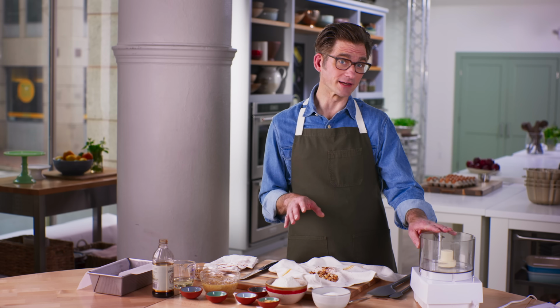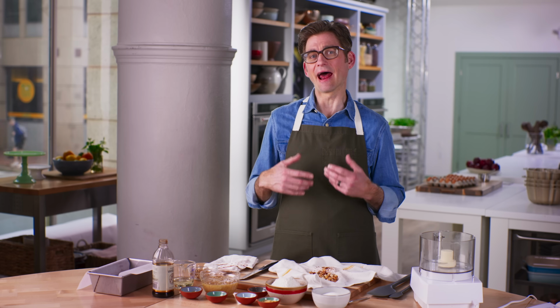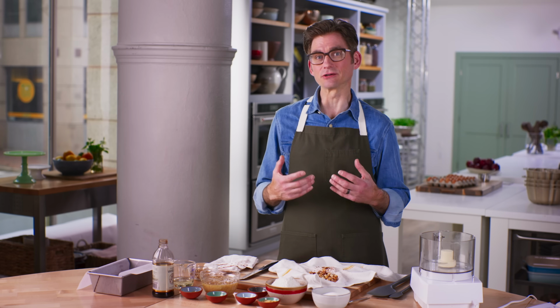So now we're going to go ahead and make the batter. Now we're going to use a food processor, which is really interesting for banana bread. But what we're going to do is turn these hazelnuts into hazelnut flour, which is going to add a lot of moisture and flavor and texture to our bread.